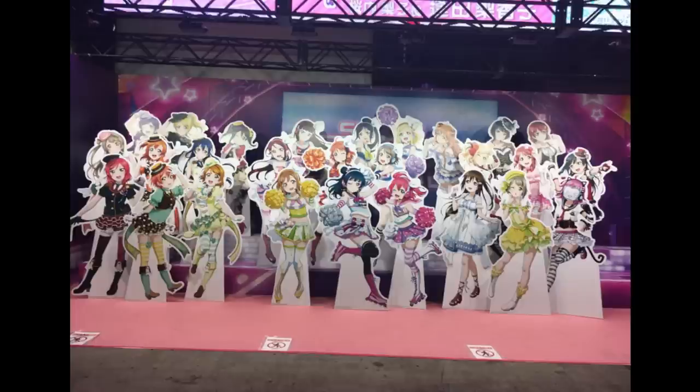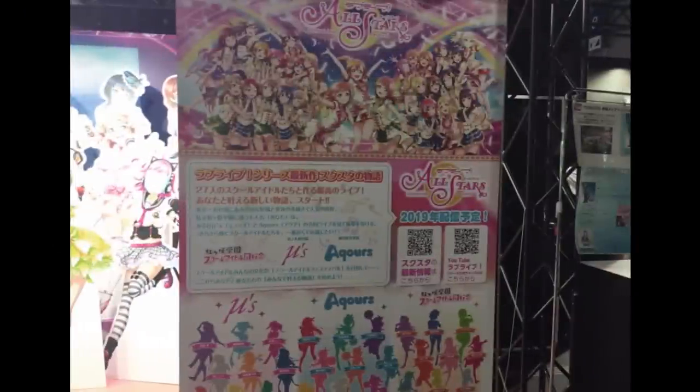And here was the stands for All-Stars in the Bushiroad booth. I couldn't access this earlier, but later on in the day, they opened it up, and then you could take pictures of them, but definitely could not touch them or anything. And then here's some pictures of All-Stars details. They're just outlining that it's a new story featuring all three of these groups, and coming out in 2019, sad face.